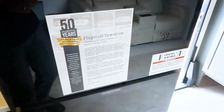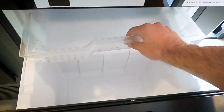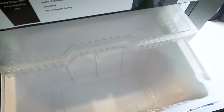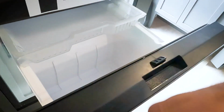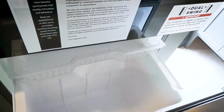Now, this is the first time I've seen this on a trailer, is that they actually have a chest freezer. So the theory always is that colder air sinks, hotter air rises. So if you have a chest freezer, the colder air is going to sit in that chest freezer area longer when it's open. So it's keeping it cooler while you're rummaging around and using it.